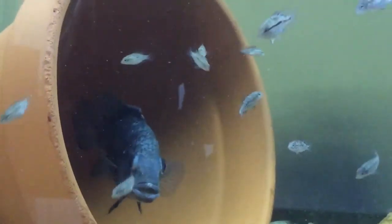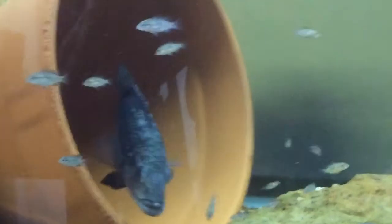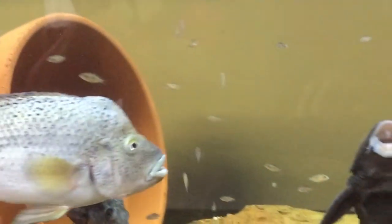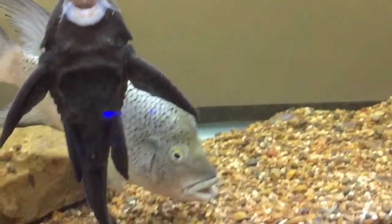This is my Haitiensis pair. They're housed in a 125 right now. You can see they actually had a spawn here recently. That's the female hanging out in the flower pot. And here's Big Titan swimming across the screen here. One of my favorite fish in my collection.